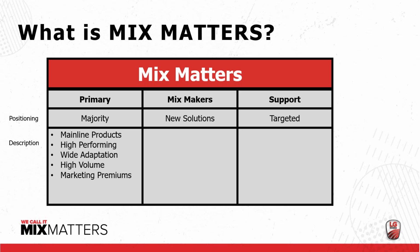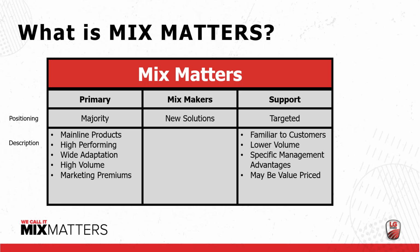And that first column would be everyone. That is their primary products, what they sell the most of. Those are the products that are typically high performing and have a wide area of adaptation. They're usually the high volume within that company, and they usually come with a marketing premium. So LG Seeds would clearly have products that fall into that category, as do almost every other company that we'd have in the marketplace.